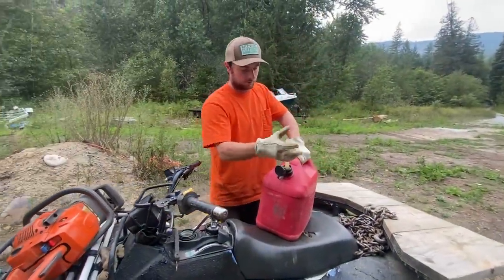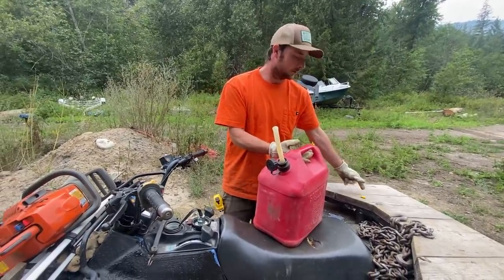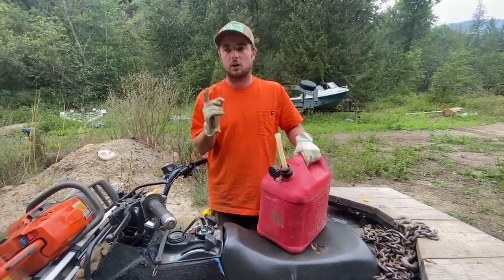So, back down after a little lunch. Had to run to town, do a few errands, but we got gas. Gonna hook up to a lot of these logs and start milling.